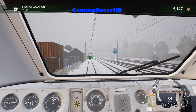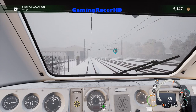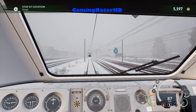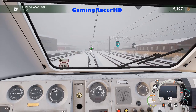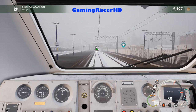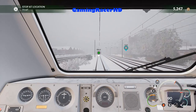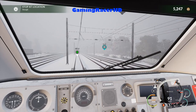Currently going 83 miles an hour. It does take a while to go up to 125 miles an hour. So on the HUD in the bottom right hand corner, there's a few things, like we're going up a gradient by 0.1%. Is that the announcement I heard again? I'm not too sure. I don't know why the announcements are so quiet in this game. It's a bit weird.